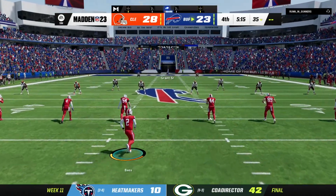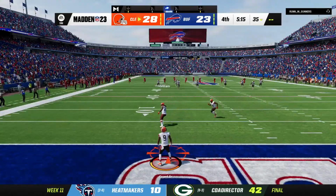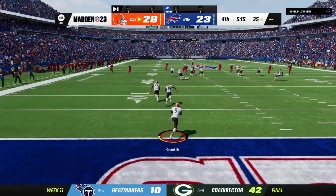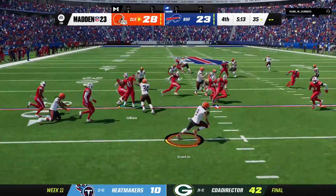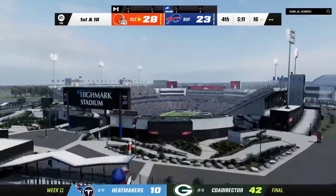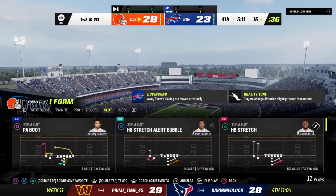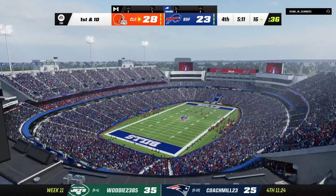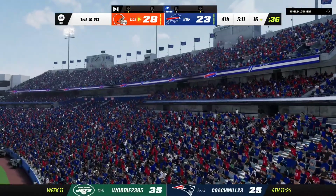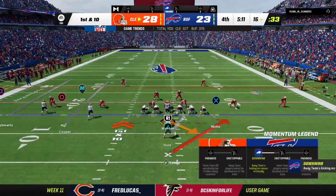After the touchdown, Bass to kick it away. On the return from his end zone is Grant. And in hindsight, probably should have taken a knee as he only gets this out to the 16-yard line. The Browns drive about to get started.